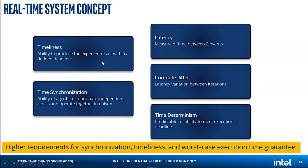So the timeliness is what we call TSN, time sensitive network. It's between system and system. Time synchronization is an Intel technology called Time Coordinated Computing. It's within the system. We work with the operating system to release the I/O throughput for you. So when you have these two synchronized, right, first you will reduce the latency. The latency of these two is reduced. Then second thing is reduced compute. The more important one is time determinism, which is that we can predict within this time what tasks we can do. If not, then what will happen and so on.